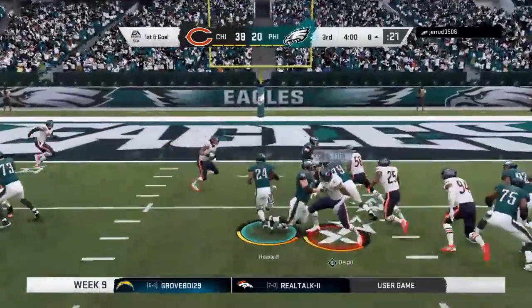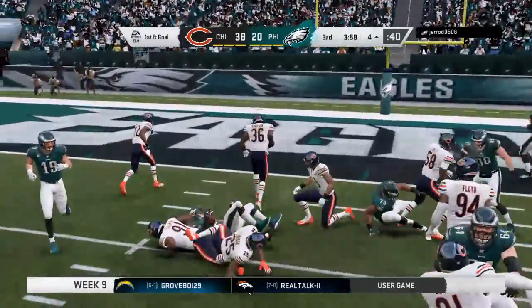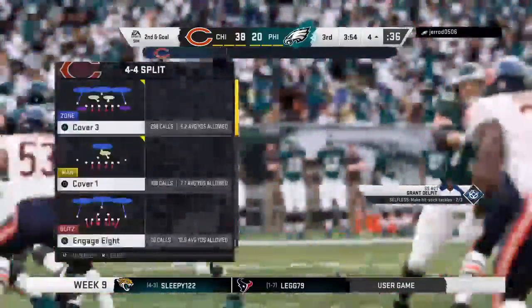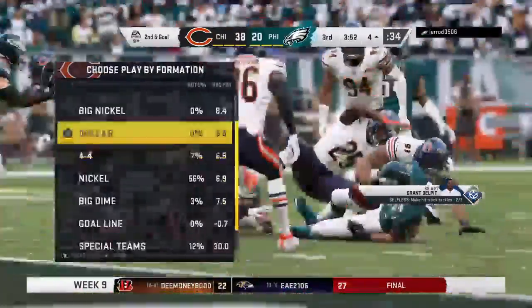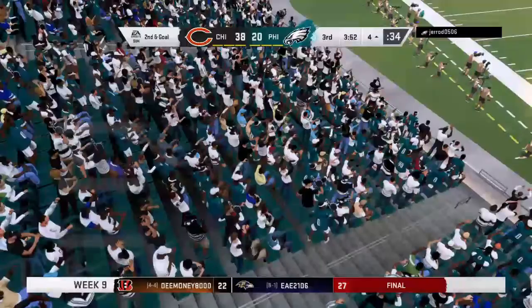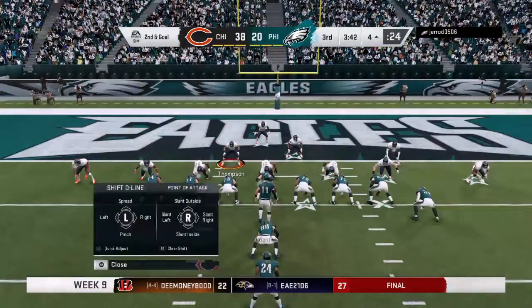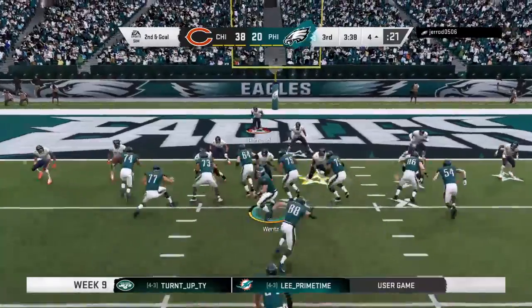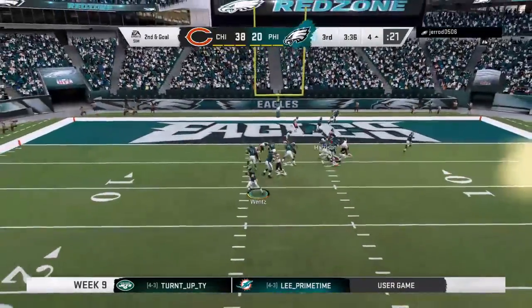On 1st and goal, Howard. They'll get this halfway home from the 8 to the 4 on a gain of 4. And, Brad, they went to a nickel defense, and that's a surprise this close to the goal line, because ordinarily you use the back end of the end zone, the sidelines as extra defenders, and you want bigger people on the field to try and help against the run.